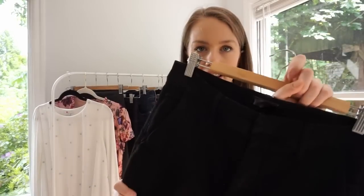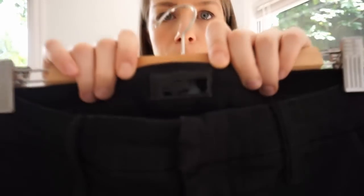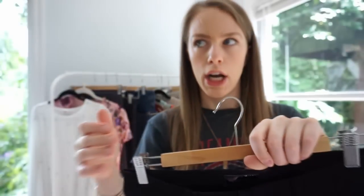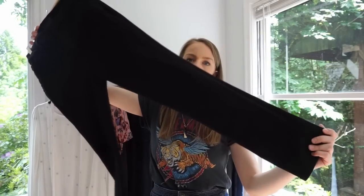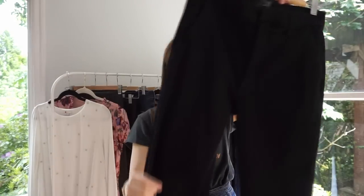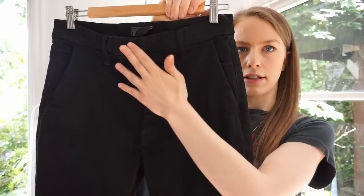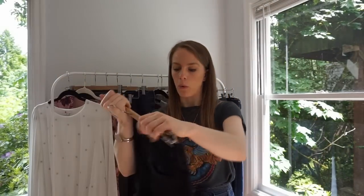Okay, I found these in the women's denim section, but they're actually men's pants, but the brand is Mother, and I've actually never sold Mother men's apparel. So I'm really excited to see how these do. They are a size 32 men's, and they definitely do feel like denim, but they kind of have more of a pants look with the fly and so forth, so they'd be really great for work, and they're in excellent condition.